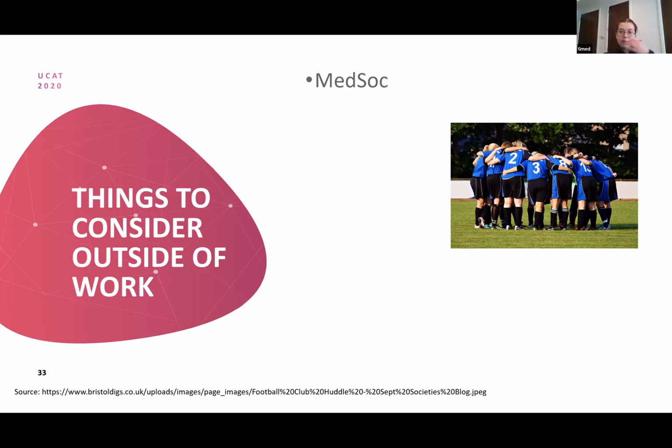So think about what is the role of the MedSoc? Do they do what you want them to do? What societies are available both in the MedSoc and in the wider university? Is sports really important to you? Well, then have a look at what sports societies are available. At Manchester, the sports societies are split between medical sports societies and general ones, and the difference is that the medical ones are more flexible. You don't have to go to training every week, and the timings will fit better with placement timings. So yeah, nightlife is something to consider if you're interested in it.